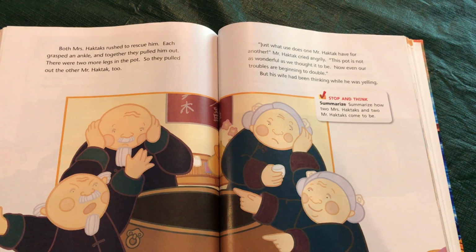Let's summarize how 2 Mrs. Hacktacks and 2 Mr. Hacktacks came to be. Can you help me summarize what's happened so far in this story? First they were poor, then they found a pot, they made money, and then they accidentally fell in and got more people. That's a summary of what has happened so far.